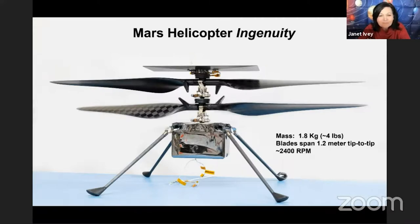And at 1.8 kilograms, we were right there near our allocation. So we did what we could to get it under there, and I don't want to say we were lucky, but we worked hard at it. It's fortuitous that we were able to pull it off.